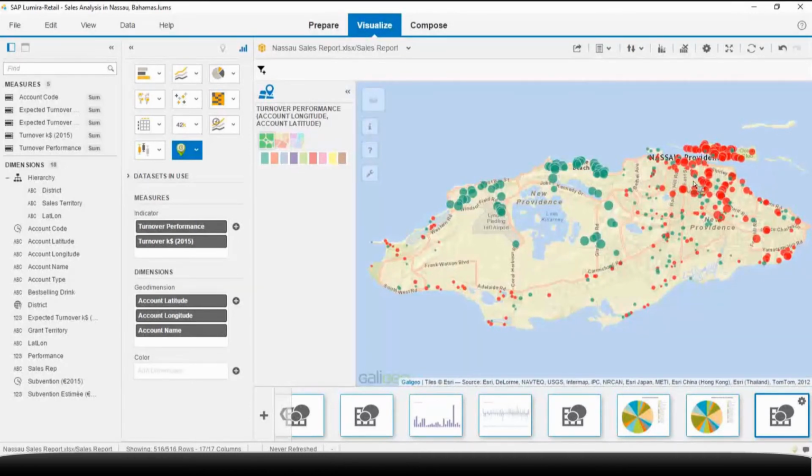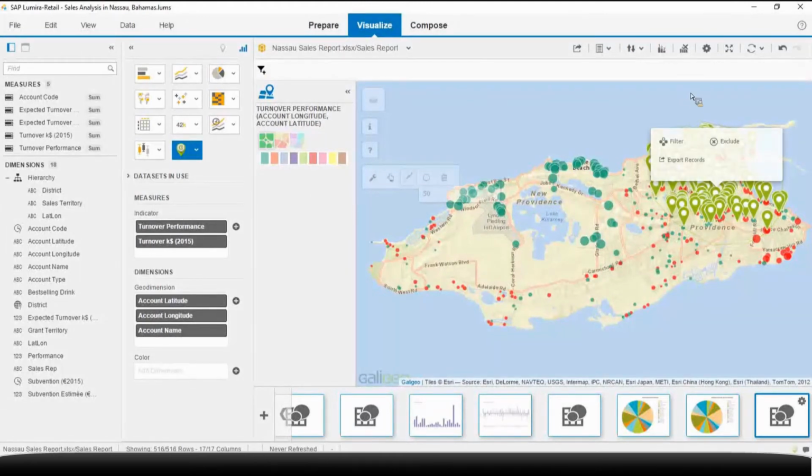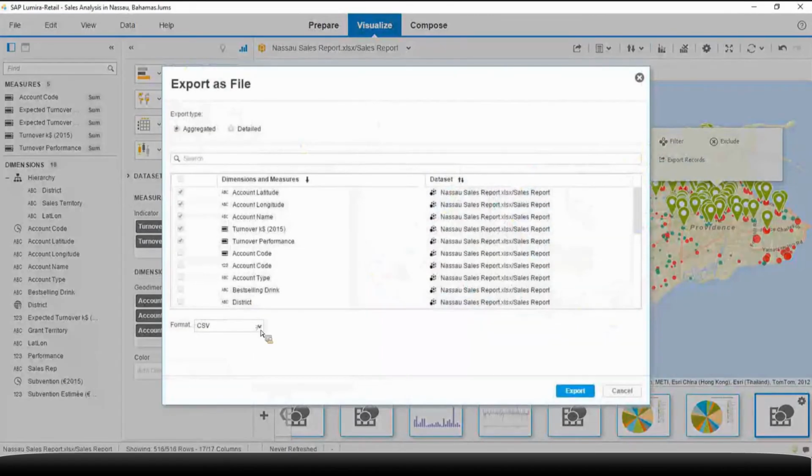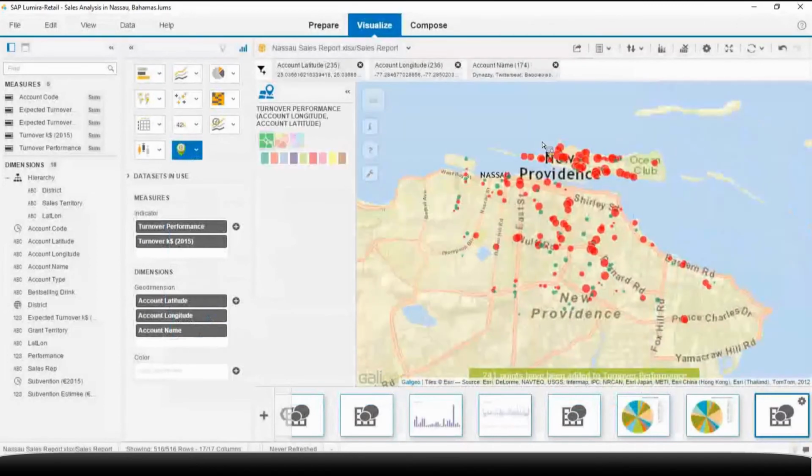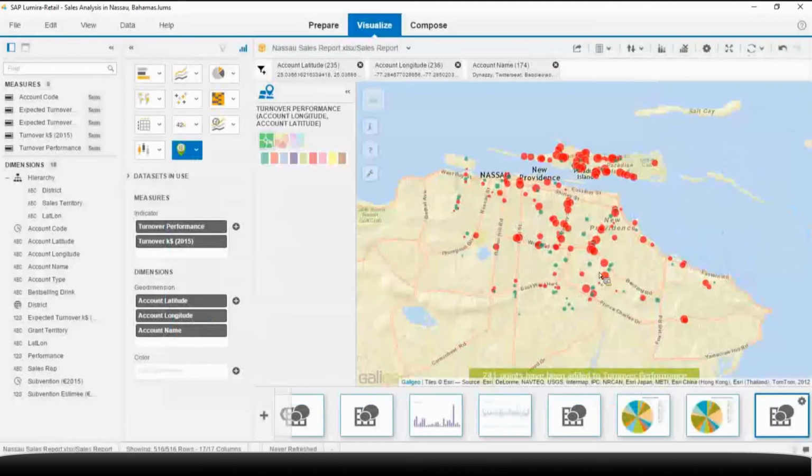To do that, I can use several tools, like for example this one to select the data as I want. I can just draw something on the map, and it will select all the data in what I've been drawing. And then you can filter them. You can, of course, export them to Excel. It will just export the data you have selected to Excel. I won't go through it right now. But of course, you can filter them if you want to go for a deeper analysis, or if you want to only focus on this part of the island, because this is where there are the most accounts with bad performance. As you can see, you have direct access to this filtering feature from the map.